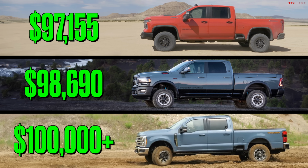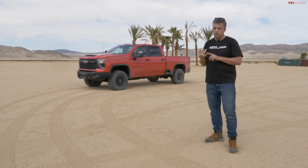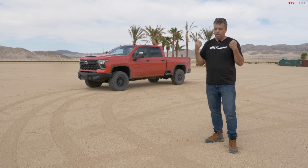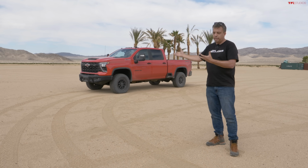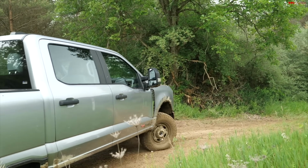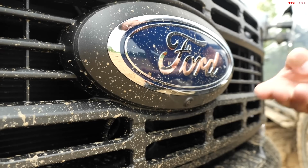So I really like the value that the gasoline ZR2 brings, even though it won't have the fuel efficiency for towing, but it's a little bit more lightweight. You still have those amazing DSSV shocks and amazing capability with these tires and this lift, but Ford offers just more value if you look at what different options you can get with the Tremor packages for Super Duty.